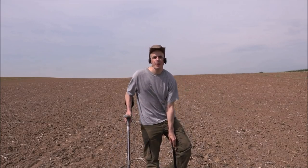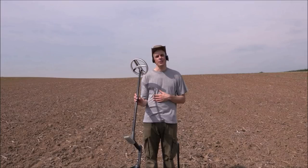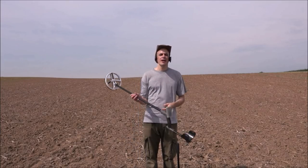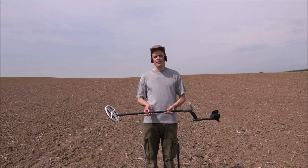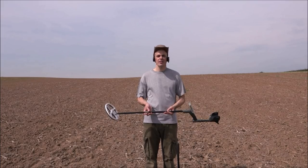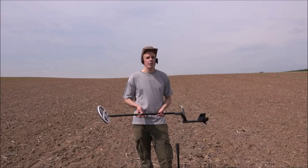The alert viewer might have noticed that I'm using a different coil today. This is one out of two new high frequency coils XP offers for the Deus. It's this one, the 9-inch HF coil and the HF elliptical coil. These coils are specialized in finding small, thin sectioned and even low conductive metals in highly mineralized soils. Perfect for nugget hunting, for example.